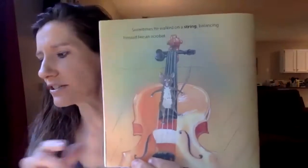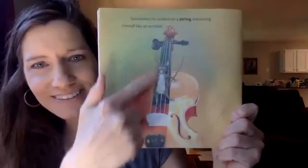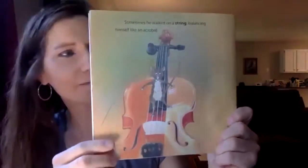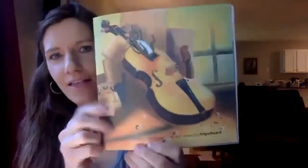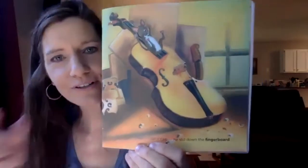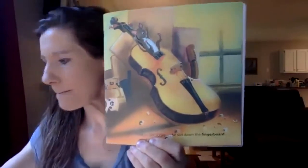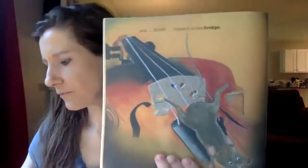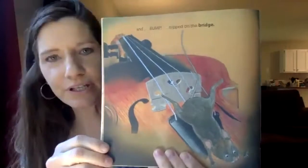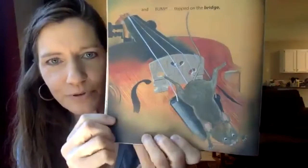Sometimes he walked on a string, balancing himself like an acrobat. Doesn't that look fun? He's balancing himself on the strings like that. Then swoosh, he slid down the fingerboard. Wouldn't that be fun to do, to just slide down the fingerboard like a slide? And bump, tripped on the bridge. This is the bridge right here. See how he tripped over it? Poor Frederico.